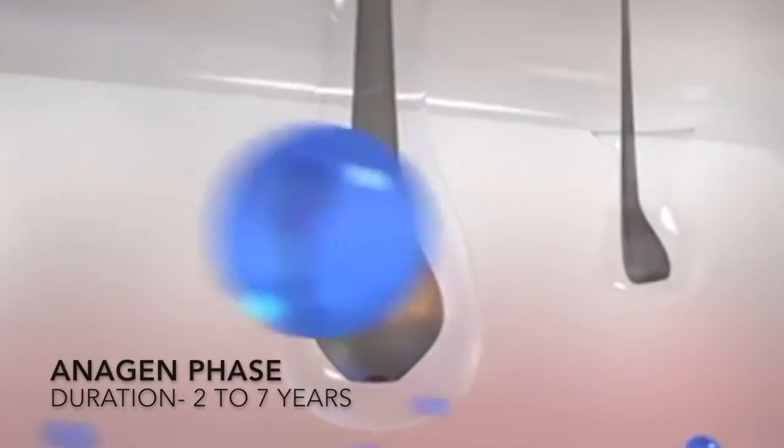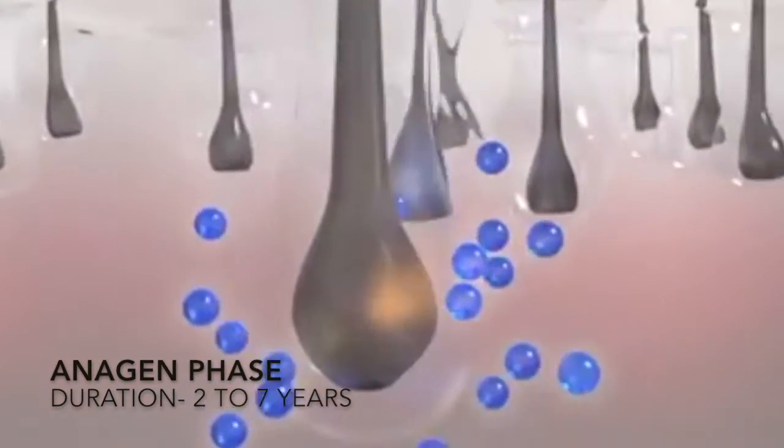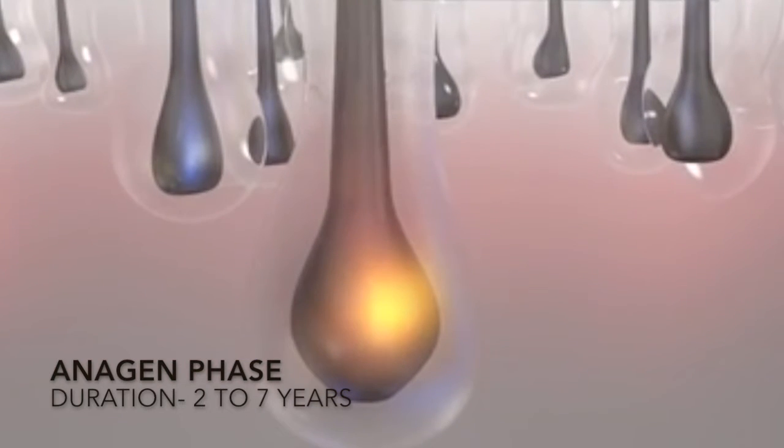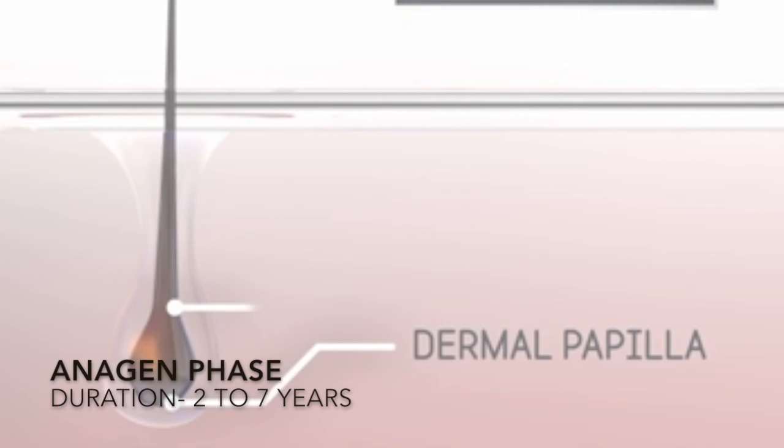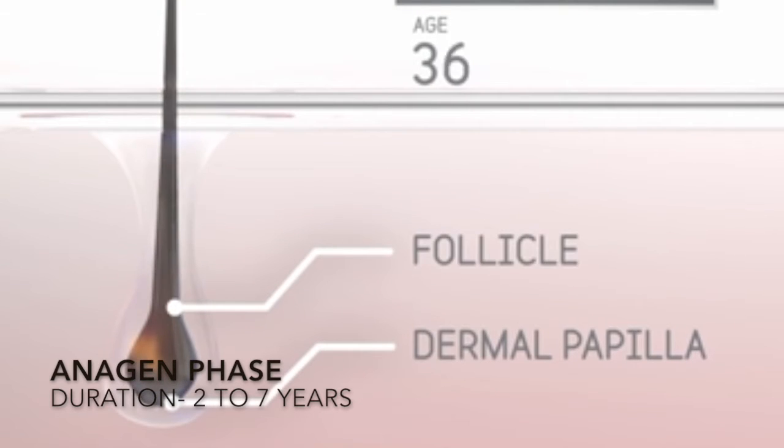Group of growth factors and nutritional factors reach the growing hair from the blood circulation. This helps the hair to grow through the anagen phase. The anagen phase can last from 2 to 7 years. The longer the anagen phase, the longer your hair grows. With increasing age and every repeated cycle, the anagen phase tends to get shorter.